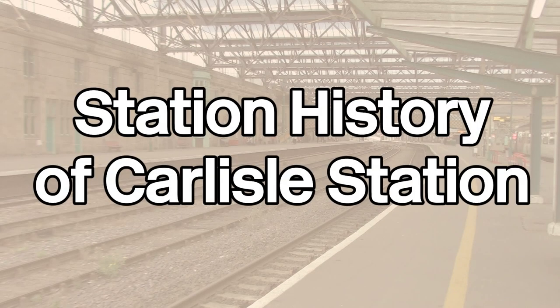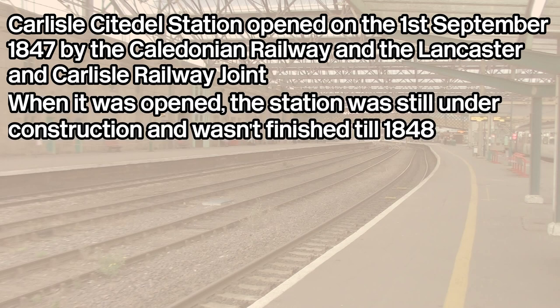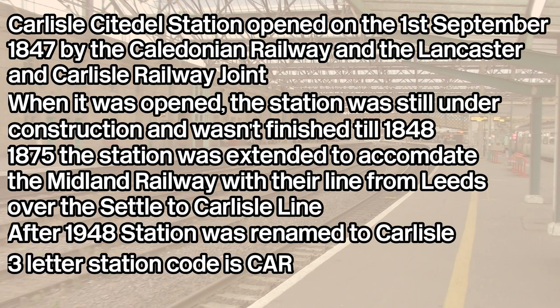Now going to move on to the station history of Carlisle Station. Carlisle Citadel Station was opened on the 1st September 1847 by the Caledonian Railway and the Lancaster and Carlisle Railway joint. However, when it was opened, it was still under construction and wasn't finished till 1848. In 1875, the station was extended when the Midland Railway arrived, with their line across the Settle and Carlisle Railway. After 1948, the station was renamed Carlisle. And the 3-letter station code for Carlisle is C-A-R.